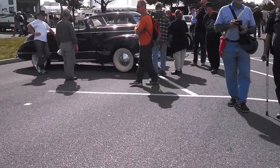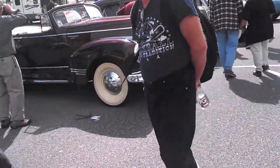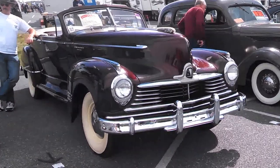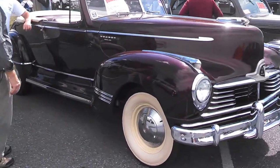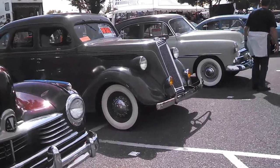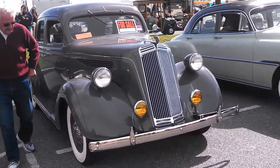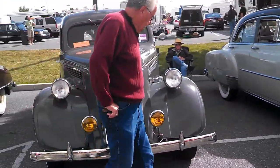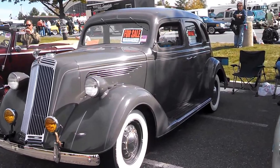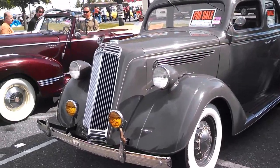Well worth it. That Hudson is magnificent. Look at that thing. Only at Hershey do you see this. This is a Super 6, 1947. Next to it is a Lafayette, 1936. Lafayette, of course, was the companion car for Nash. An expensive car. Again, you just don't see these. This one has only 44,000 original miles. I can't get a price off of it.